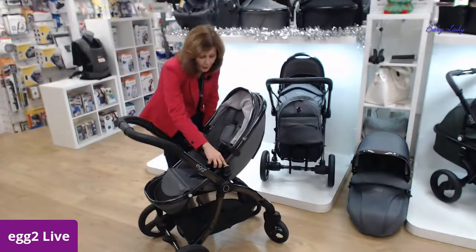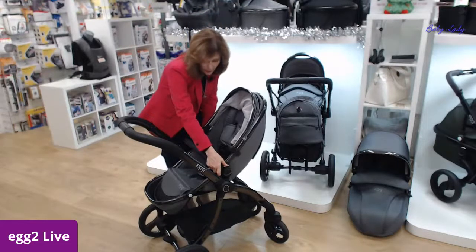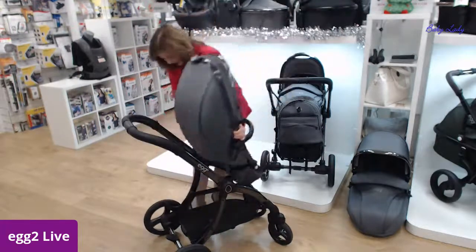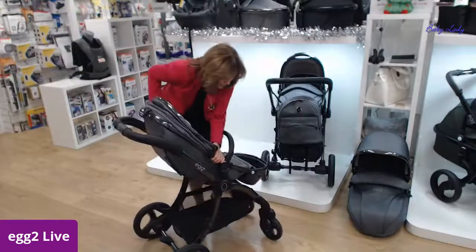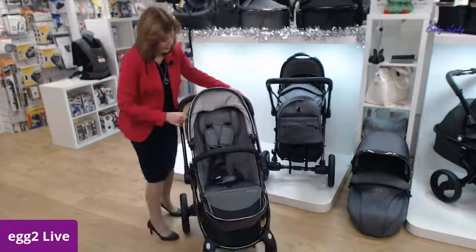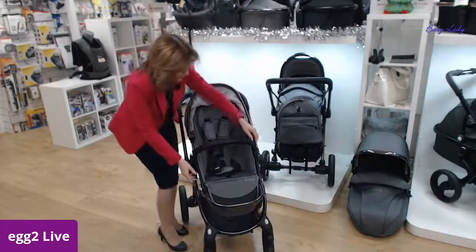To take the seat unit off, I've got two buttons either side. You just press down on them, and that will allow you to take your seat unit off and turn it around into your forward-facing position. I'm going to turn it around, and that is the most upright position.